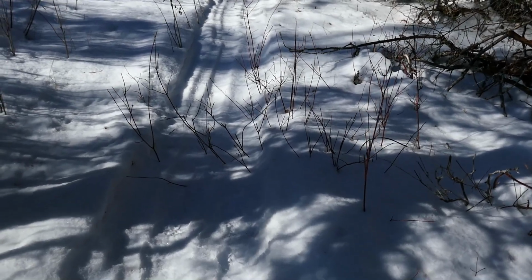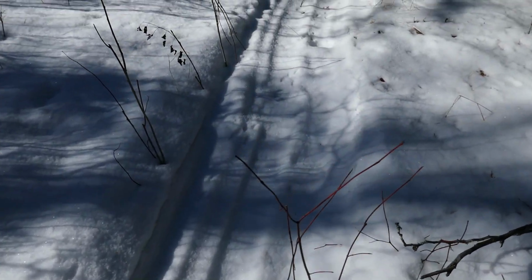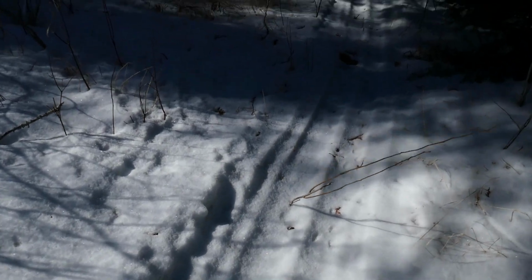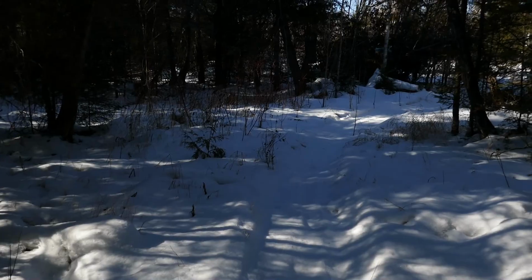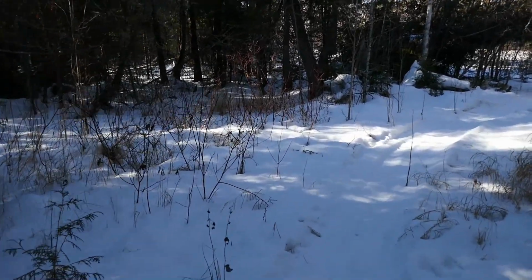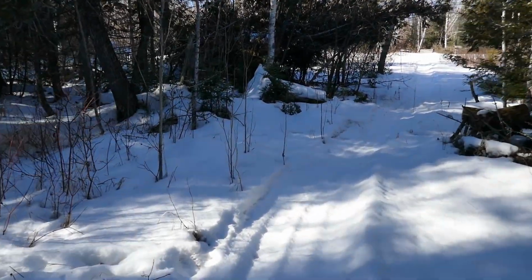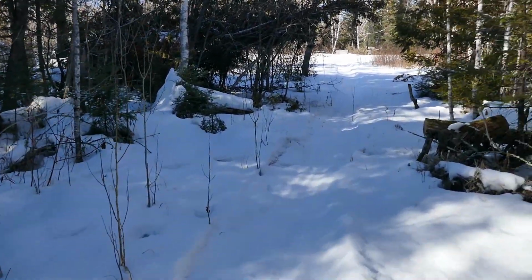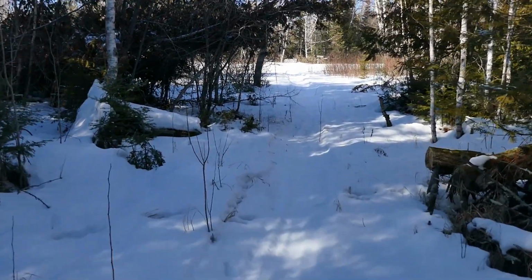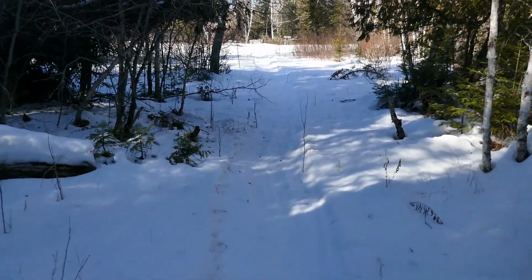As we come by here, all this eaten off brush here, that's dogwood. Deer love it in the wintertime, so I never have to worry about trimming that back. They'll keep it browsed down. All I've seen for tracks along that stretch was one grouse walked across and a few squirrels.